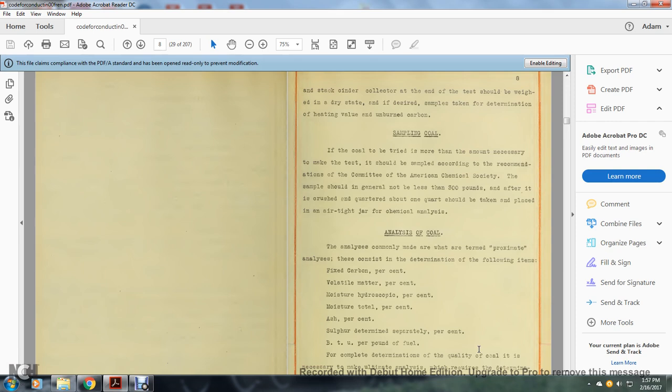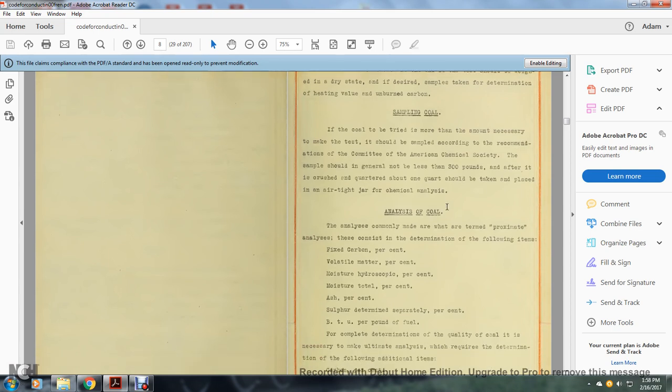All right, sampling coal. If more coal is to be tried than the amount necessary to make the test, it should be sampled according to the recommendation of the committee of the American Chemical Society. The sample should in general be not less than 300 pounds. After it is crushed and quartered, about one quart should be taken and placed in an airtight jar for chemical analysis.